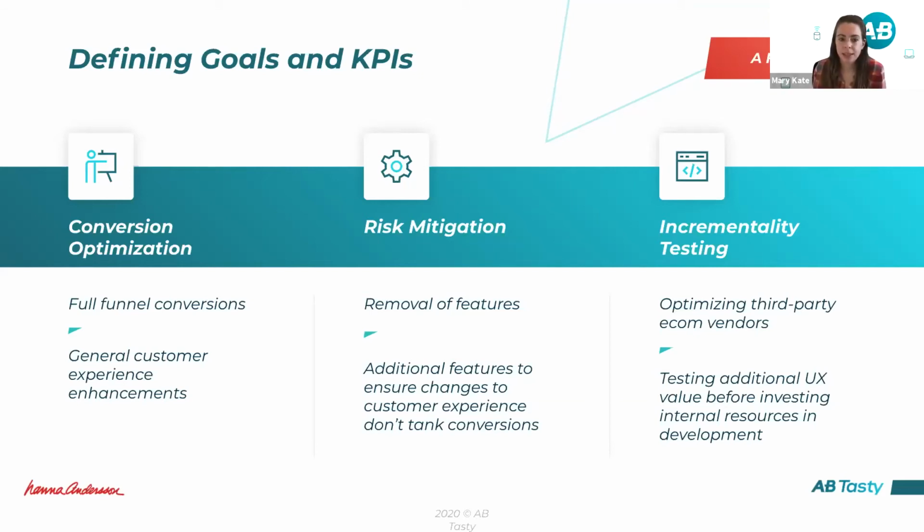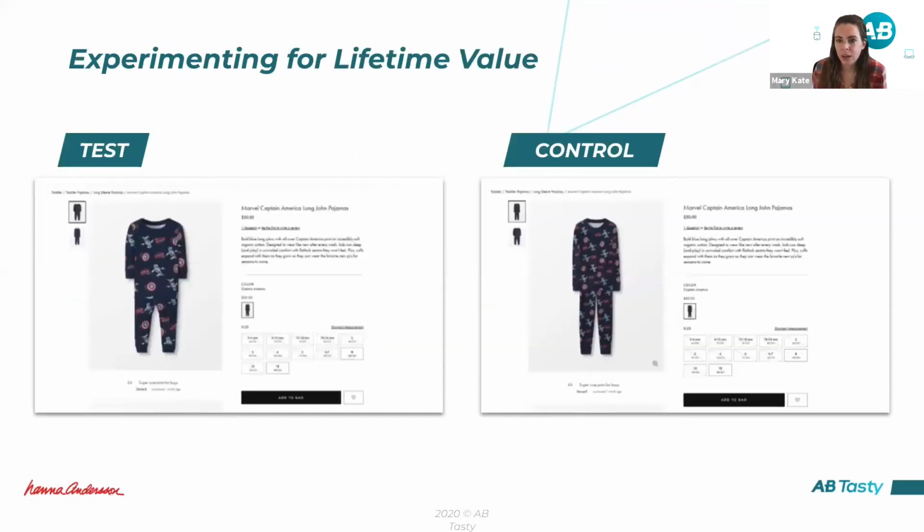Yeah, for sure. Makes a lot of sense. So I know that we're talking about adding new features or taking some away. I have another little case study that we can talk about here, because while this isn't necessarily adding a feature, it's kind of diverting attention to a different type of visual. So I'll let you explain a little bit more about this test, but I really like this case study, and we actually have a fully fledged case study about this test on our website that Morgan and the team at Hanna Andersson was gracious enough to work with us on.